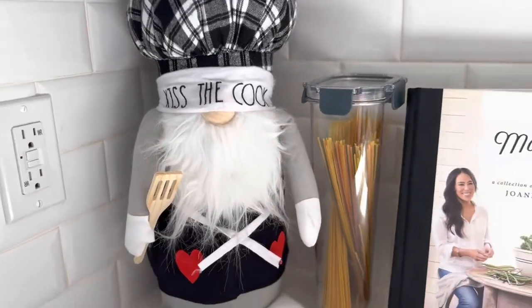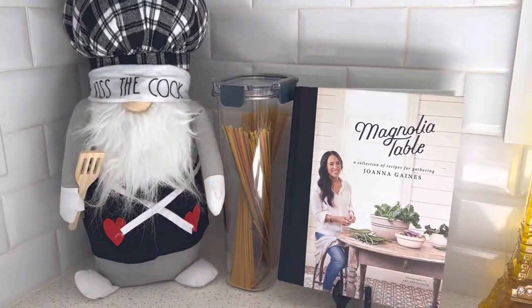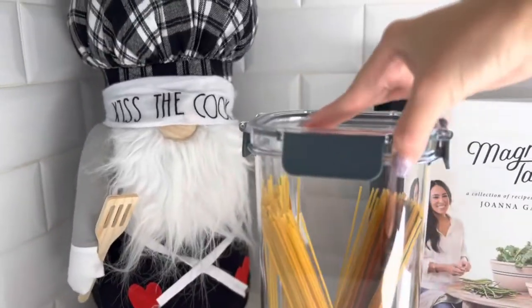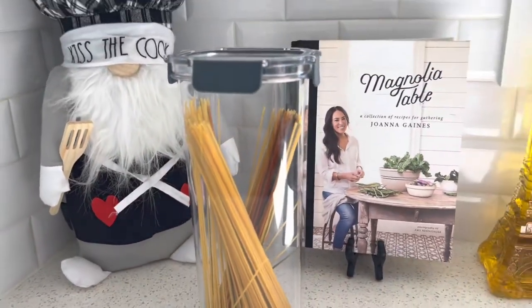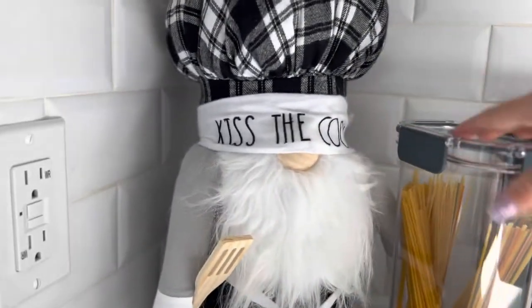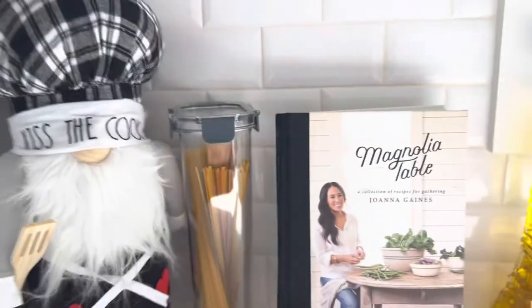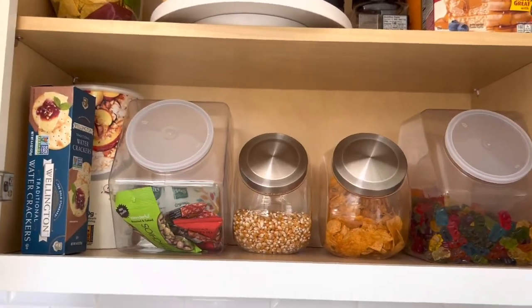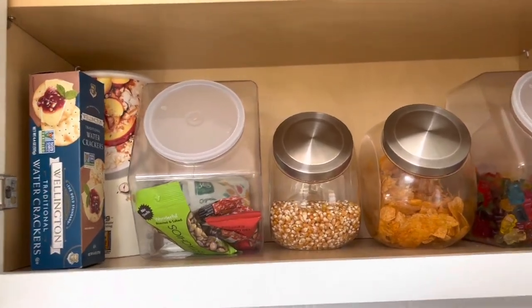And then you have my little cute Kiss the Cook section here. I love containers like this for pasta. To me, it just looks nice and it keeps everything fresh. So why not? Then you guys, I have my kind of snack area.